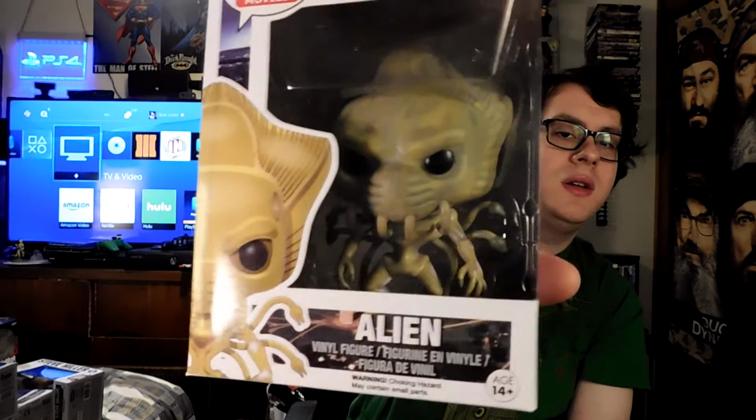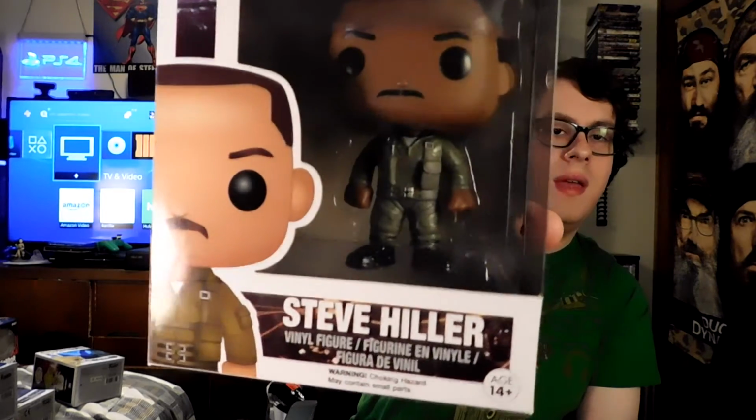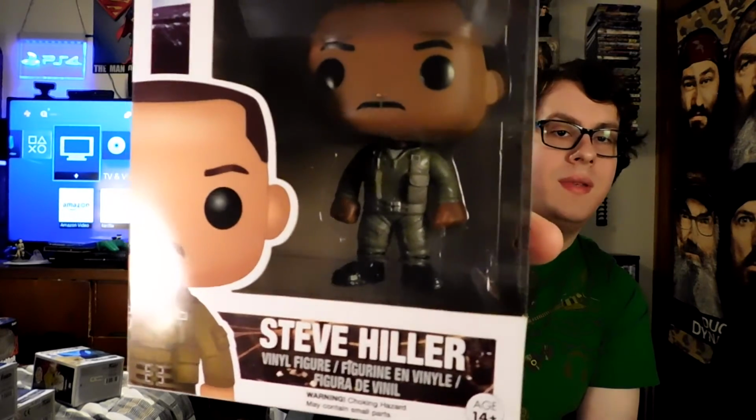He's cool, he's got a lot of detail on him. I also like that he's got a cigar in his hand. I don't know if you can really tell, but he does have one, so I think that's cool. I'm looking forward to the new movie, even though Will Smith's not going to be in it, but whatever.